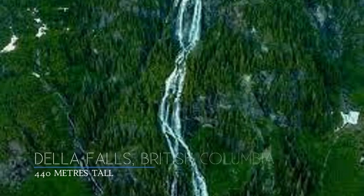Canada's lucky that we have lots of lakes, rivers, and oceans surrounding us. Canada is surrounded by the Pacific Ocean, the Atlantic Ocean, and the Arctic Ocean. Those are all salt water, but our lakes, like the Great Lakes, are all freshwater. The largest waterfall in Canada is actually not Niagara Falls. It is Della Falls in British Columbia. It's 440 meters tall.